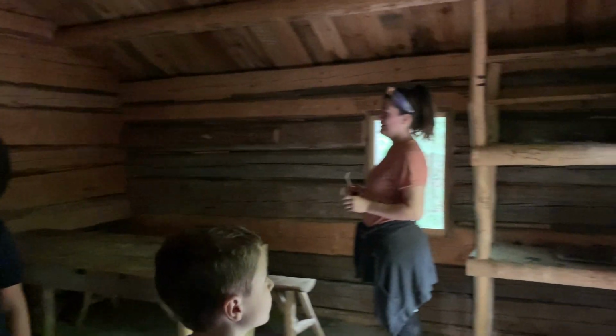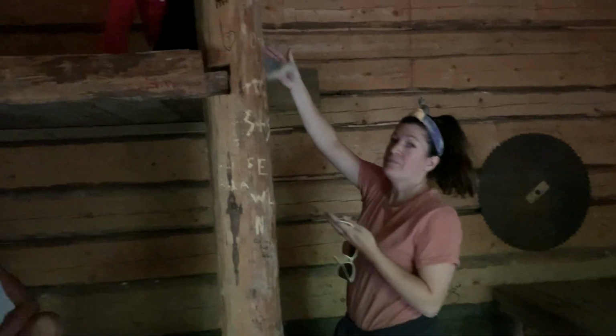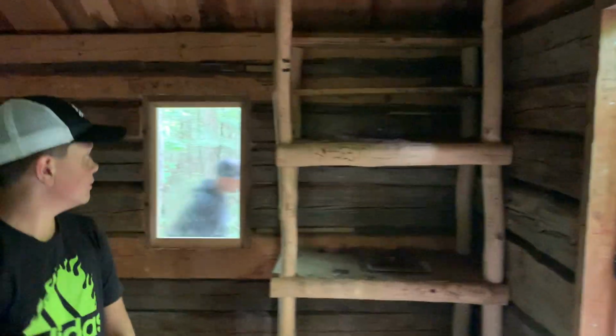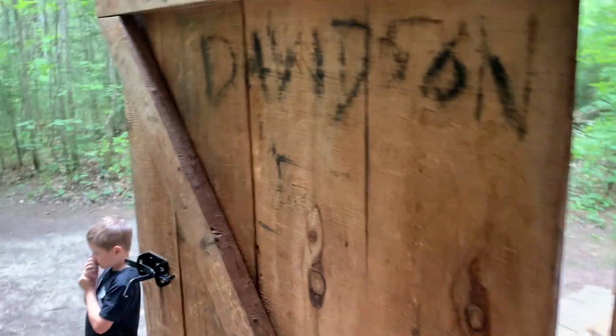Guys, let's pack up our campsite and we can come here tonight. No, thank you. Cool. Look at you on the top bunk. Mom, what's this cabin for again? It's for if you're portaging and there's a storm coming. This is your shelter. You can't pitch a tent, but you can be here for shelter. There's a lot of writing on everything from a long time ago. Don't touch it, that's really gross. This one says, I can see you. Oh, that's not creepy.